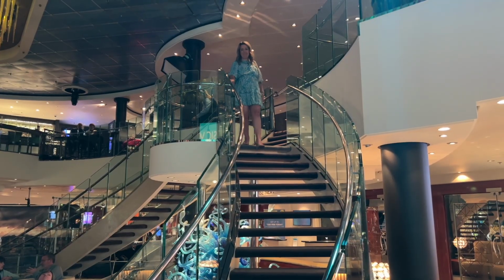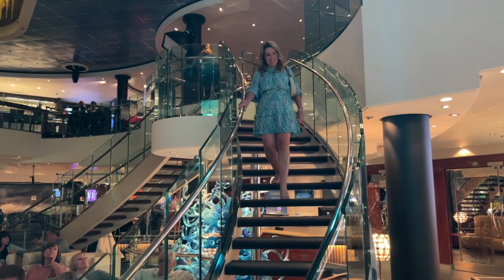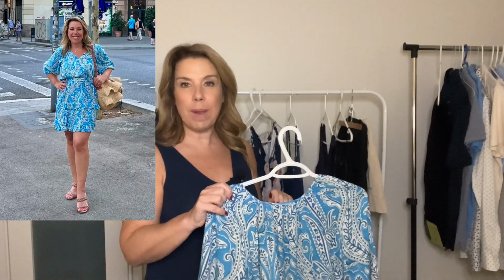Now, this is another dress that I do plan to wear in the evening. So my evening attire is really going to consist of a combination of dresses and my pair of black pants. Now, I do want to show you what I mean about the black pants. So they really are a straight leg pant that ends at around my ankle.